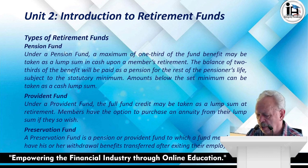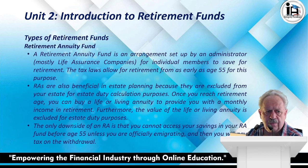So when you resign at an employer and the next employer you go and work at does not have a pension fund, then you can take that money from your pension fund, transfer it to a preservation pension fund, take your money from your provident fund and transfer it to a preservation provident fund, where this money is then preserved until the age of 55 and up to whatever age you then choose to retire from that fund.